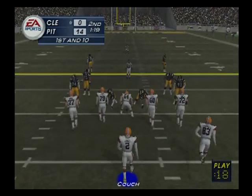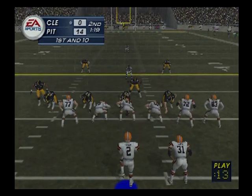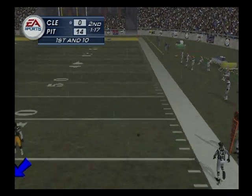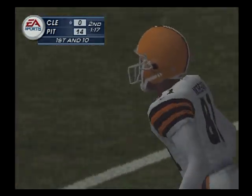So they have 1st and 10 here. Ball on their own 25. Dropping back, Couch, passing to the right. And he had it and lost it, incomplete.